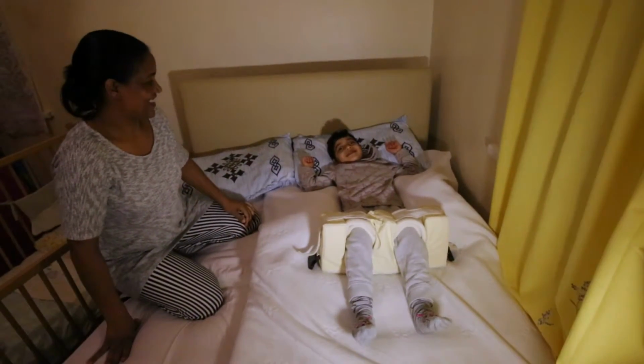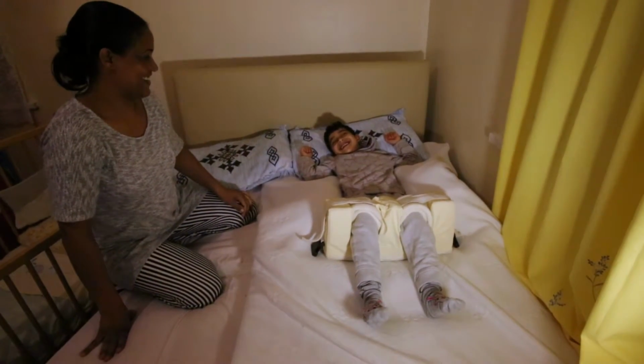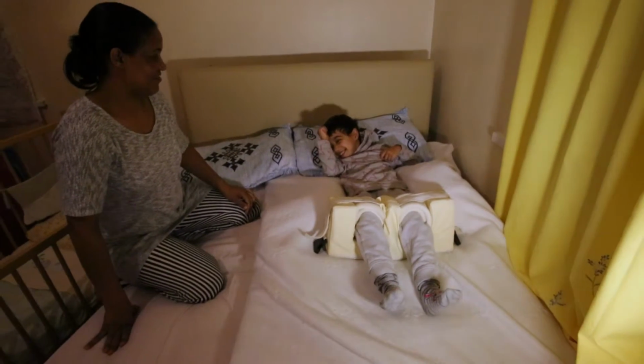She has a chair, corner seat, standing frame. When she goes out to school or another place, she also takes her buggy. She has the sleeping system also in her bed. I'm happy with the sleeping system.